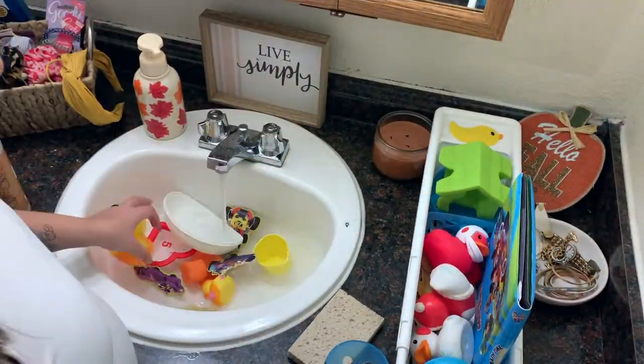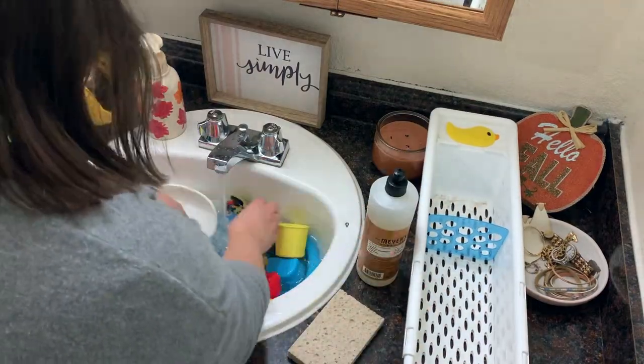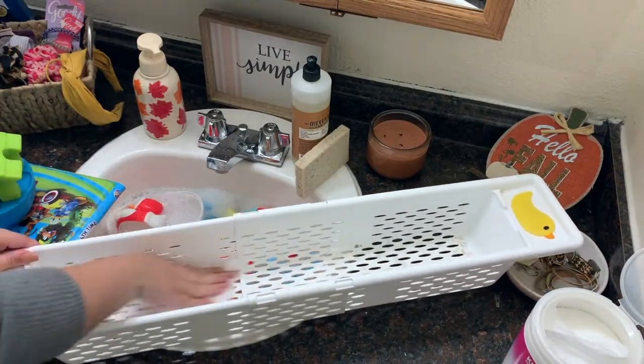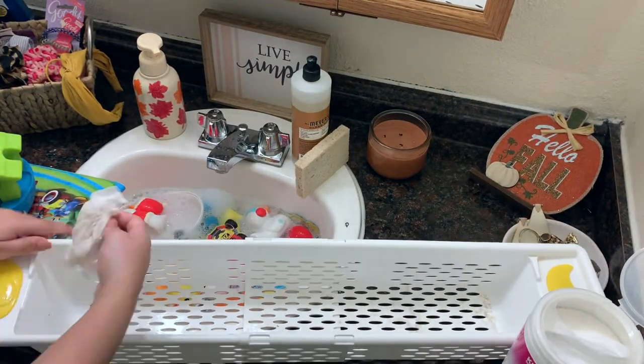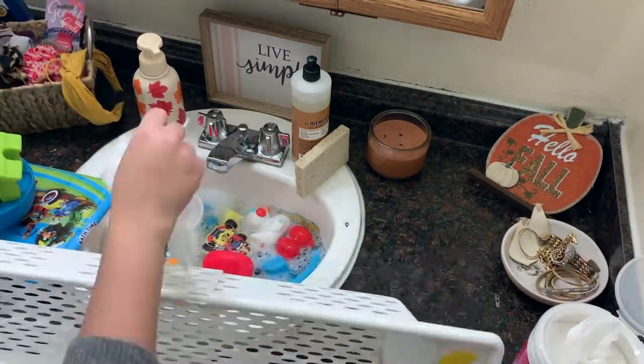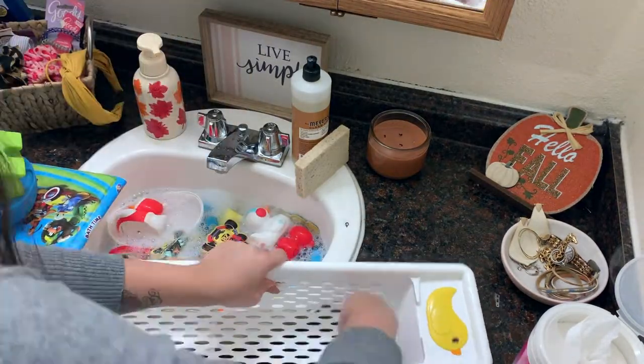So I'm just going to soak all my son's bath toys in some hot water and dish soap and let them soak for a little bit. And then I will scrub them off and lay them out to dry just so that they get a little clean, because bath toys get really dirty for some reason. And I'm also going to be wiping down his bath toy caddy that we keep all of his bath toys in. That got really dirty as well, so I'm just going to give that a good wipe down.